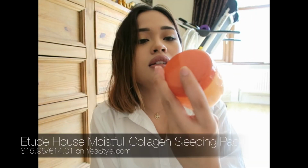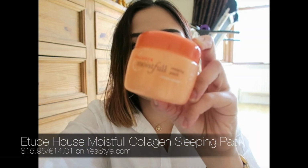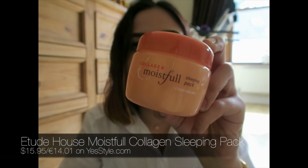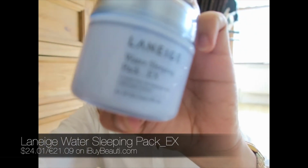So the last step in my nighttime skincare routine. Now I don't do this every night. I only do this when I have something coming up the next day, like a date or a presentation or an outing with my friends, something where I want to look good anyway. I use a sleeping pack or a sleeping mask, and I have two here. This one is the Etude House Collagen Moist Full Sleeping Pack, and it looks like this. The other one is from Laneige, and it's the Water Sleeping Pack EX, and it looks like this.